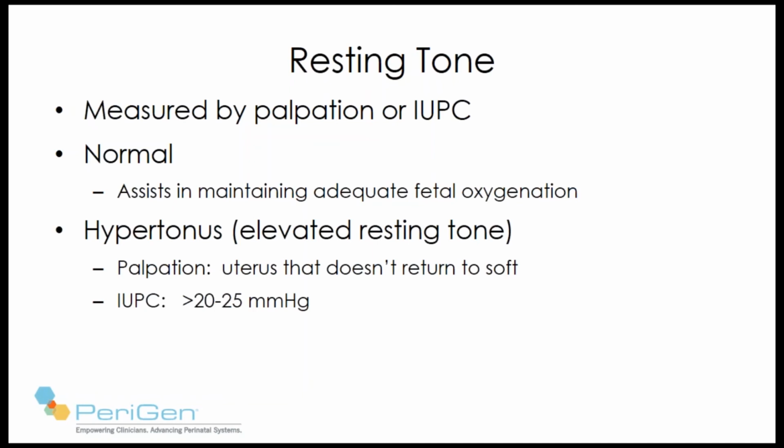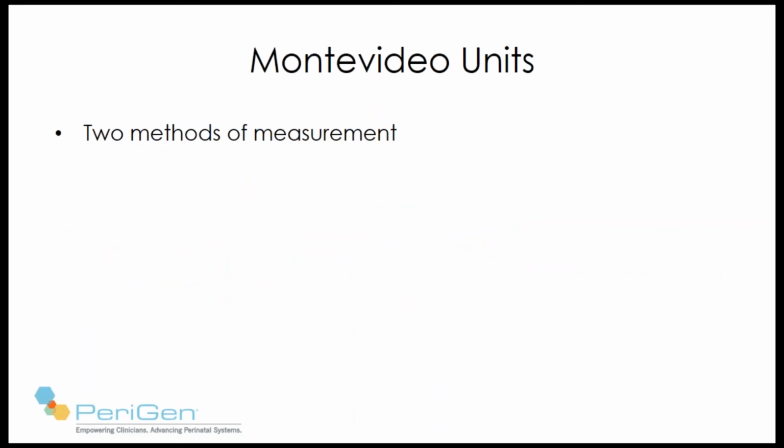Hypertonus is an elevated resting tone. This would be a uterus that palpates firm and or more hardened and doesn't return to its pre-contraction soft state. If using an internal monitor such as an IUPC, these would be pressures in excess of 20 to 25 millimeters of mercury. If we were, for instance, inducing a woman and we did not see the resting tones coming back to pre-contraction state or they were greater than 20 to 25 millimeters of mercury, we would need to adjust and give her that period of rest.